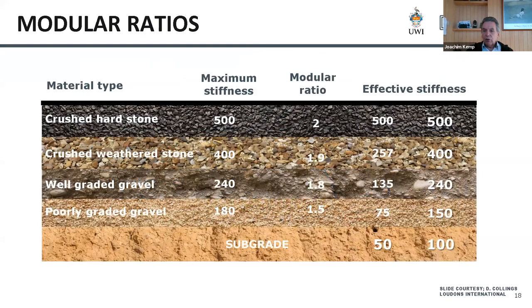In this slide, I want to introduce the concepts of maximum and effective modulus. While layers of different materials have specific moduli, like shown here as maximum stiffness, what determines the performance of a pavement structure are the effective moduli, which are here shown as effective stiffness, this area. The modular ratio reflects the dependency between the modulus of a specific layer and the modulus of the underlying layer, in fact, of all underlying layers. Thus, a weak supporting layer affects the moduli of the overlying layers, especially variations of the subgrade modulus can affect the moduli of the whole pavement structure as shown here.